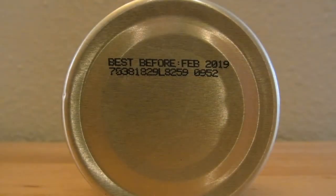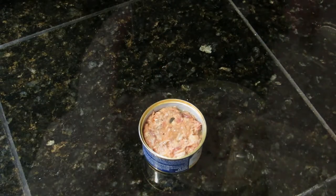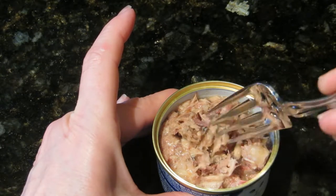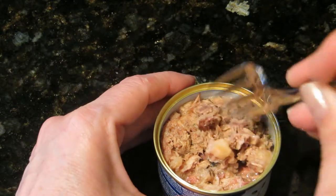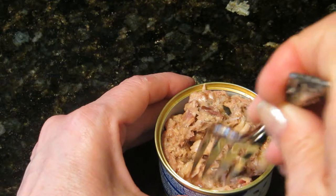Always check the bottom for a sell-by or best-by date to make sure that your pet is getting the freshest food possible. The Fancy Feast has a pop-open top, peel it back, and you can see the large flakes of fish and bites of shrimp. The nicest thing about Fancy Feast is the fish and shrimp has no byproducts.